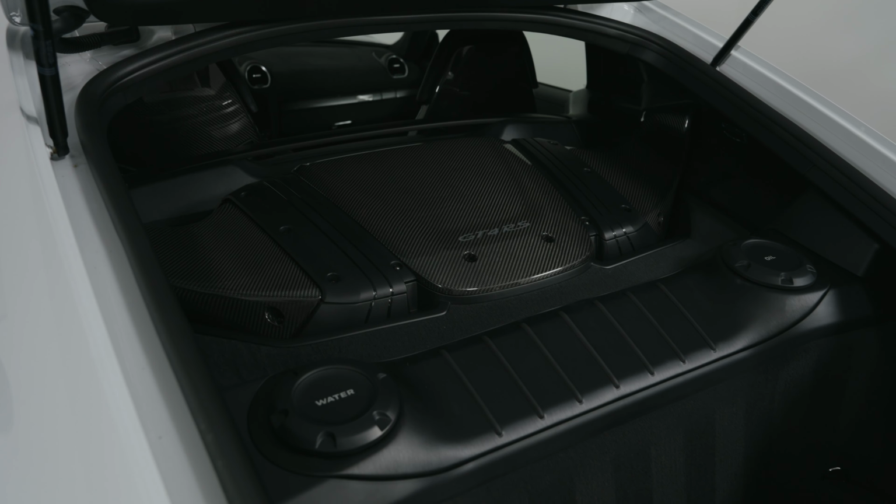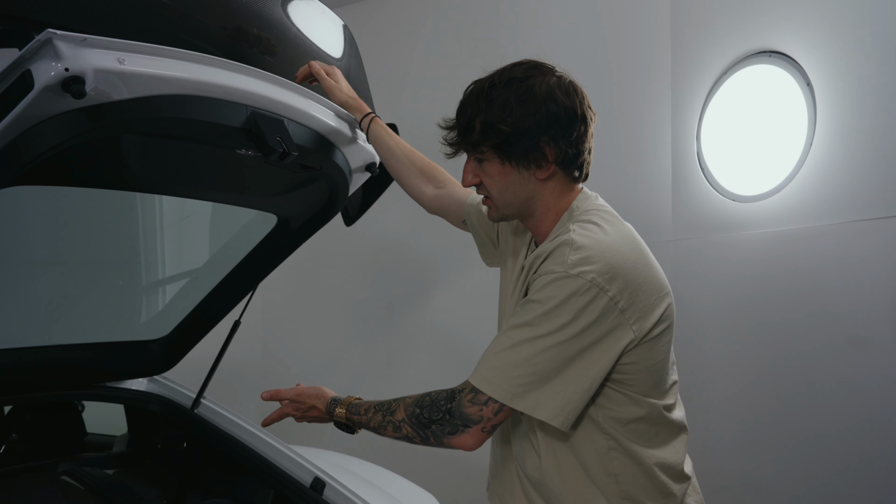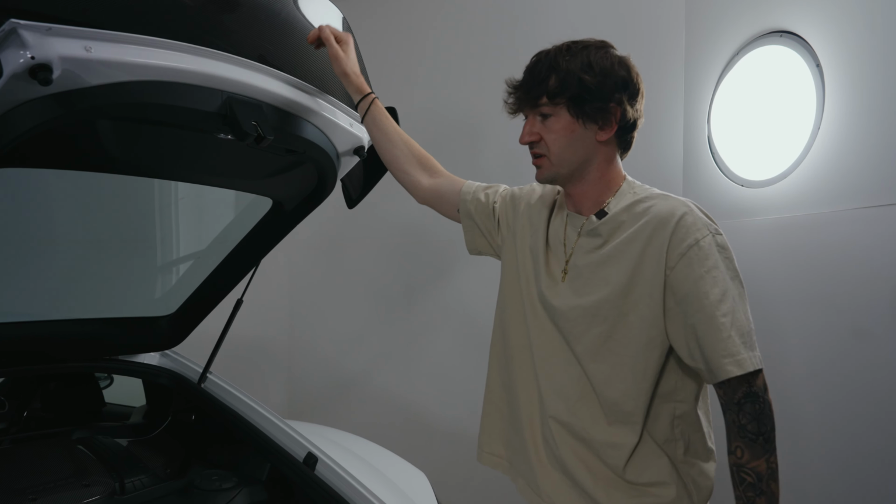So with the 4 RS, you're going to be able to see all of this stuff back here like a standard Cayman, except for the intake assembly, which is one of the best pieces of the car. To access the rear trunk space of this car, you're going to see this button here, and you're going to hold it, but nothing's going to happen.